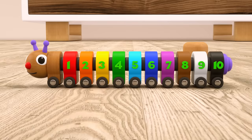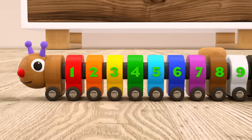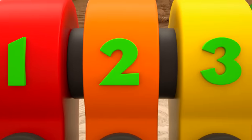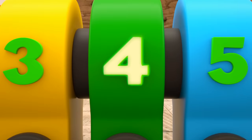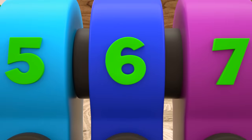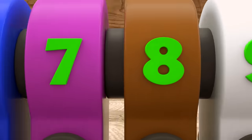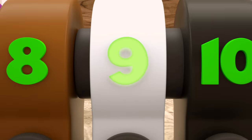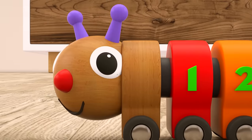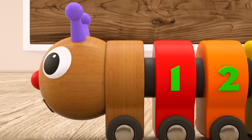Yeah! Fantastic. Let's check one more time if we have all of them. One, two, three, four, five, six, seven, eight, nine, ten. Nothing is missing. Shall we try to go up the hill one more time?